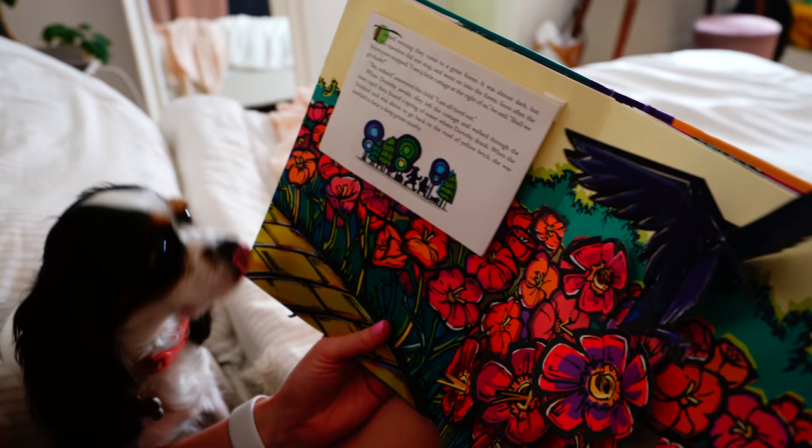Towards evening, they came to a great forest. It was— Now the best part, good night kisses.